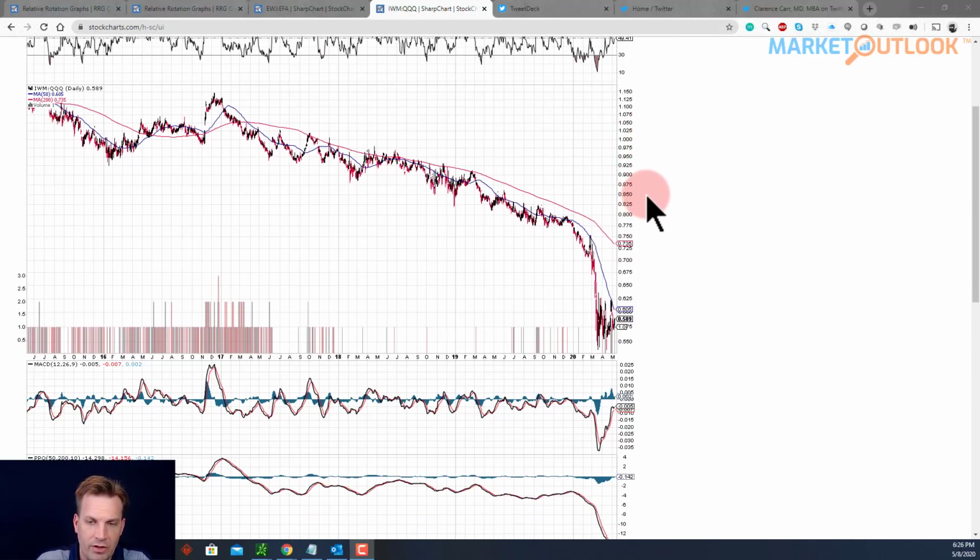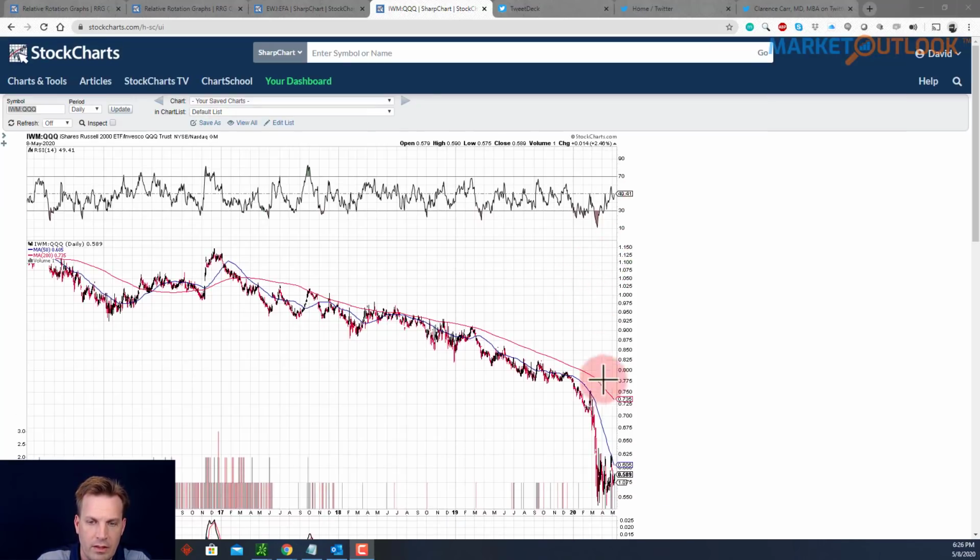I mean, that's very, very strong underperformance from the small cap index. That either bodes very, very well for the small cap index, or does not bode very well for risk appetite in general.